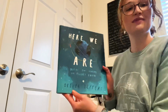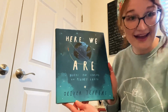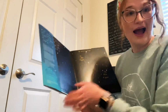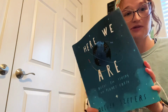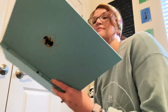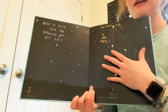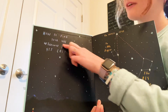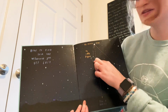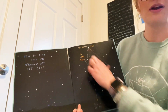This book is called Here We Are, Notes for Living on Planet Earth. It was written and illustrated by Oliver Jeffers. Now, I love the beautiful flaps on books, but I'm going to take it off for this one. It says, in the midst of all of these constellations in the galaxy, how to find your way whenever you get lost. And then it has the North Star, the Little Dipper, the Big Dipper, and this arrow is north.